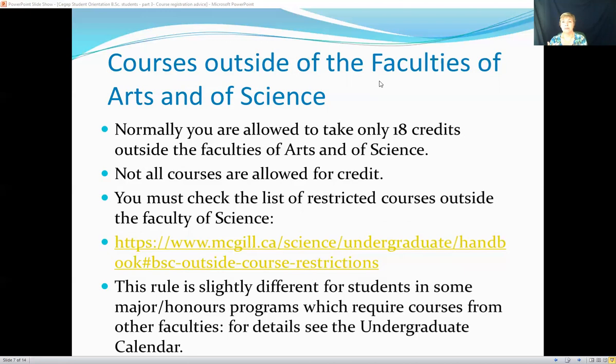So the important thing is if you're looking at a course that's under the faculties of engineering, management, agriculture and environmental sciences, law, education, anything that is neither faculty of arts or faculty of science, you should check on the SUSE website whether or not you can take it for credit. And you can find that link either in our handbook that we've given you a link to here on this slide, or just go to the SUSE website and look it up, okay? Again, if you're not sure, just contact your advisor.